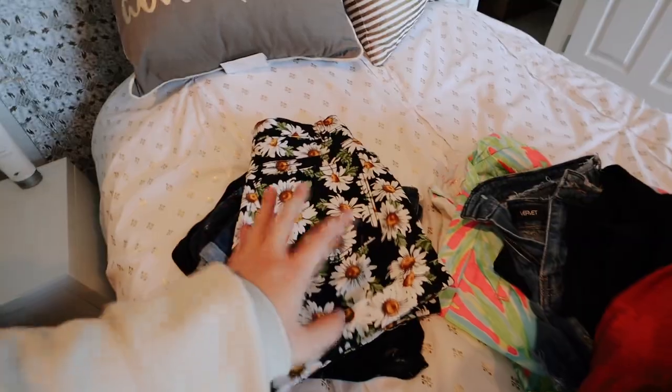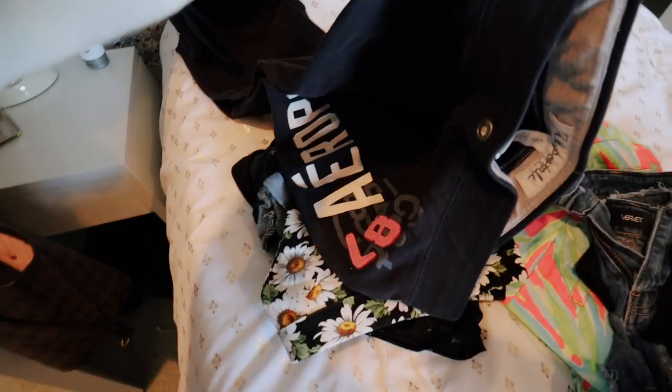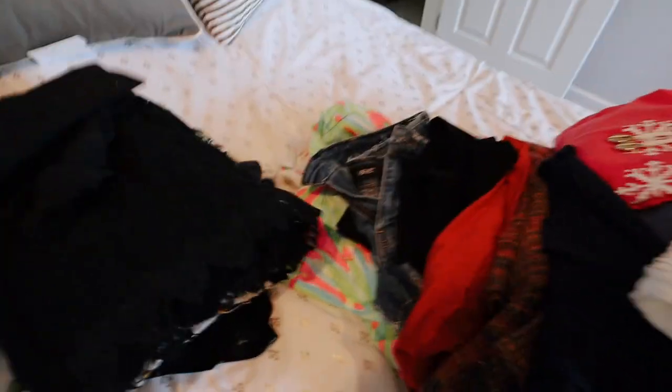They're from American Apparel. I've had these since basically middle high school. They are Aeropostale, I think. I got them with a gift card. Yeah, I can't believe I've had those for so long. And then I have these shorts, and these leggings that are super old. Lilly Pulitzer shorts, never really wear those.